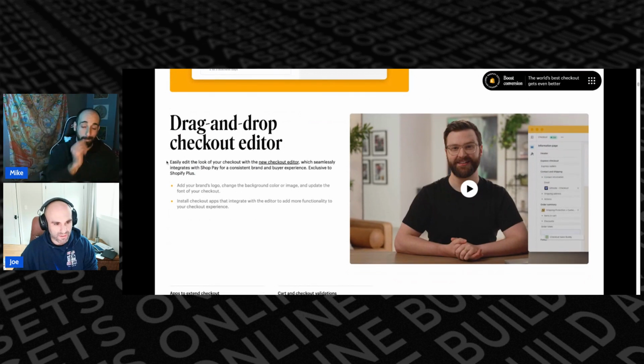Drag and drop editor. Easily edit the look of your checkout with this new checkout editor, which seamlessly integrates to Shop Pay for a consistent brand and buyer experience, exclusive to Shopify Plus. So this is something that we're going to have access to, which should be pretty nice, because we are doing A/B testing right now on our product page, but we're not doing much with the checkout page, are we, Mike?